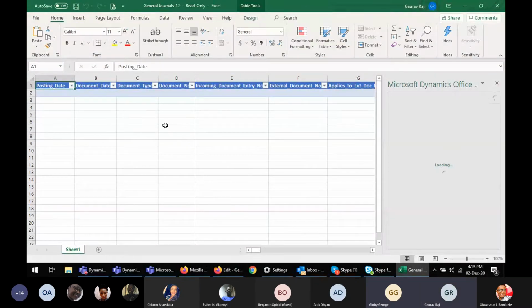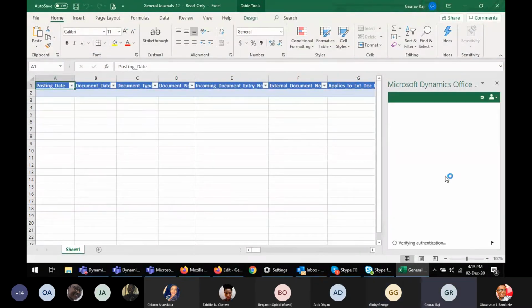Right. So what the system is doing is creating a connection. This Excel is creating a connection on the right side with Business Central, and it is going to bring up the data that it found in the journal batch. And after this is done, we can populate the data in Excel and then push it from here directly.